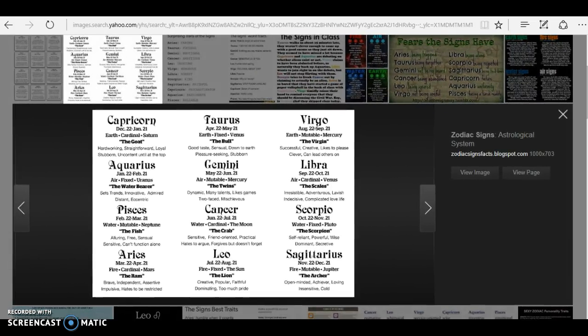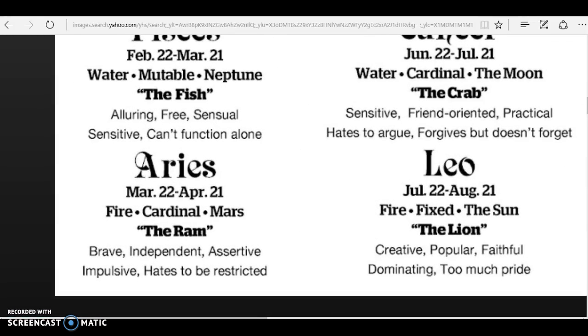Let's see, Aries. Honestly, I love Aries. I love the constellation. It's one of my favorite zodiac signs also. Aries are really nice people, and I like them. So, for Aries, they are rams. So, I might incorporate maybe ram horns. You know what I mean. But I might put that in as well.